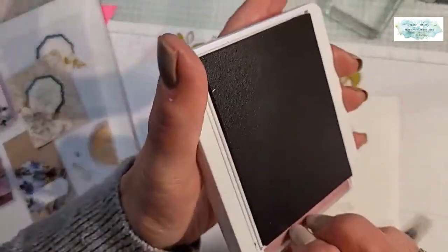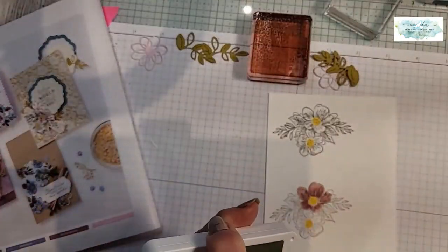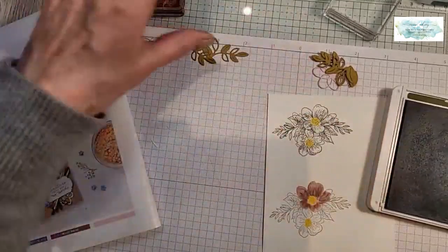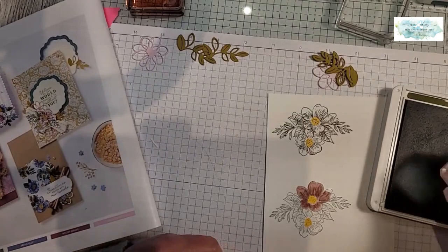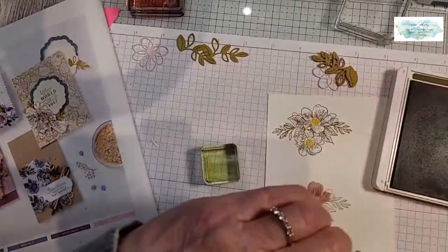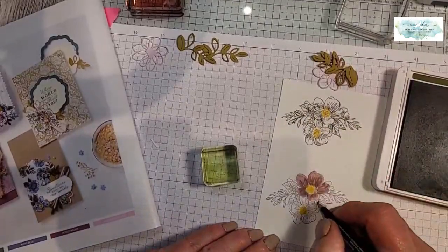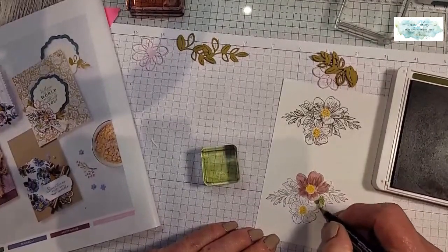Okay, so let's close up this. And let's go to our Mossy Meadow. We're going to do the larger leaves in the Mossy Meadow. So the next thing, I'm going to get a smaller block. I certainly didn't need a big block. I've got a lot of ink there. So I'm going to pick up a little bit of the Mossy Meadow on a smaller block. I'm going to do the same thing. I'm going to pick up the color, and then start coloring these leaves.